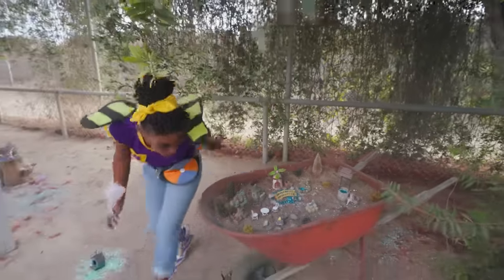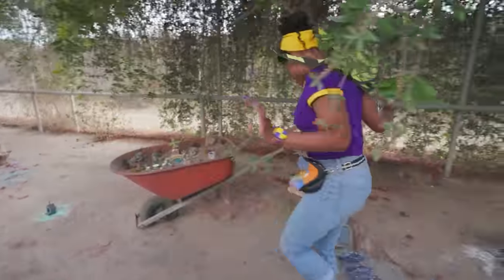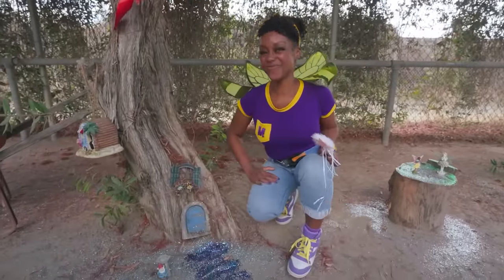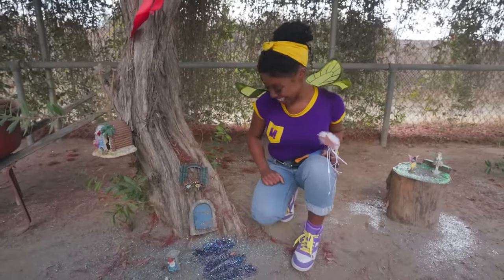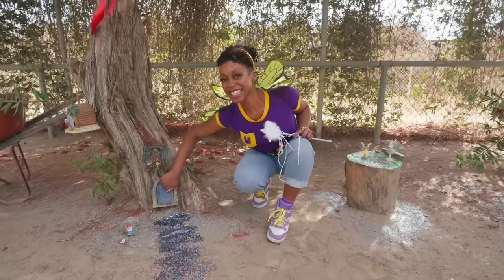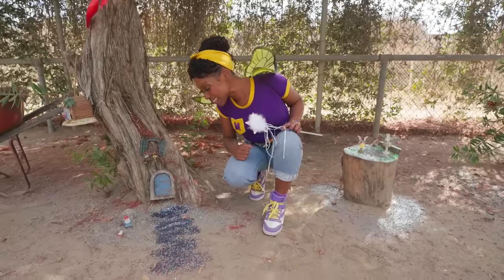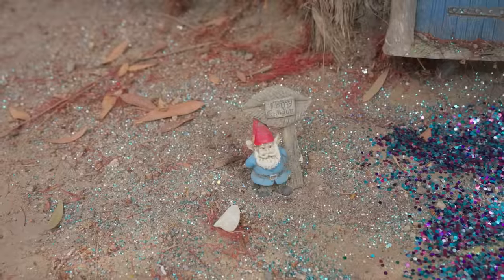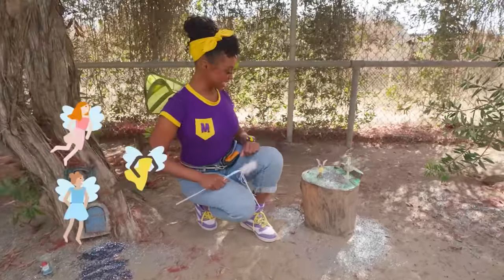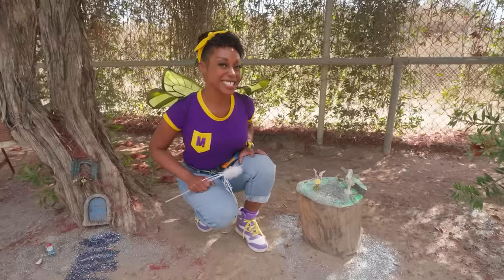Let's keep exploring. Whoa! Look, a door. I wonder where it leads. Let's knock on it. Knock, knock. Is anybody home? Oh, just a little gnome. Hello. Oh, and look, more fairies. Hello, little fairies. I'm Meekah.